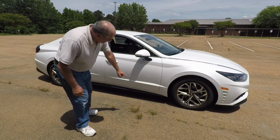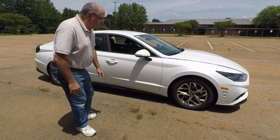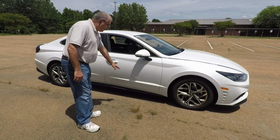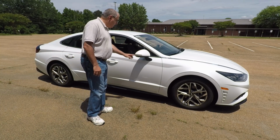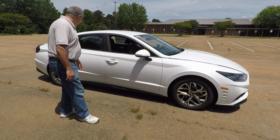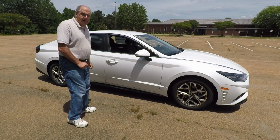The larger rocker panels that are somewhat flat is also a pretty cool feature as well, with the gloss black on the SEL trim. And of course you've got your painted mirror caps, turn signal repeaters in the mirror caps. Just a very nice, conservatively styled side view on the Sonata.